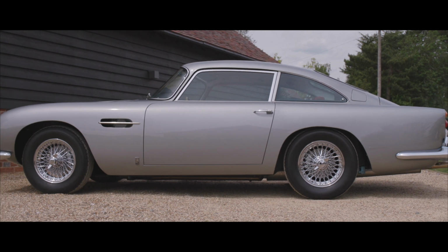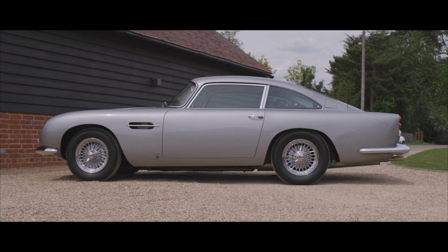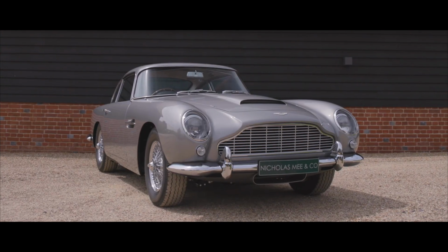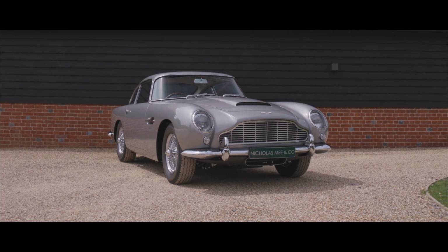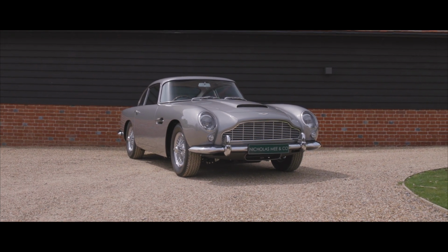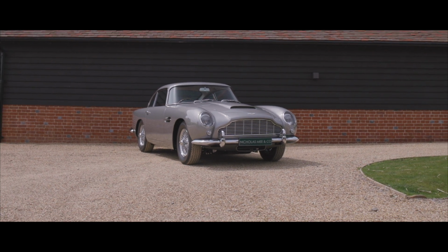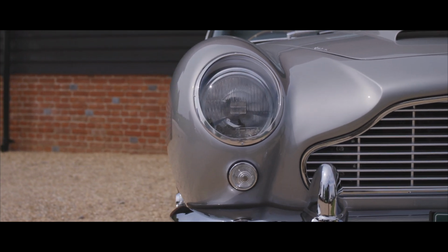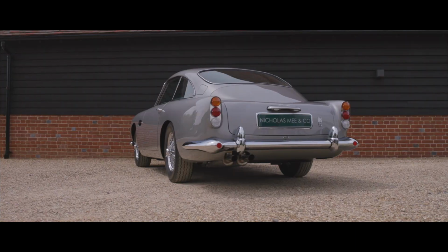A true icon of Aston Martin's long history of car manufacture, the DB5 has, since being immortalised by Commander James Bond, endured 50 years of service in 007 films and become a must-have for international car collectors, with DB5s being found in important collections across the world. This exceptional car we are delighted to offer direct from a world-class restoration.